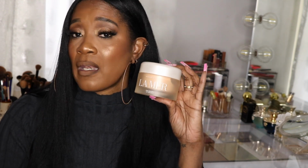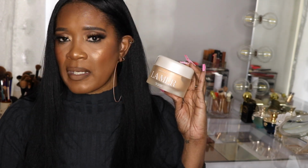I don't know if I love it. I don't know if it's for my complexion, but it does have a little peach. And like I said, I have used it under my eye. So I think because it's La Mer, because the tub is so big, I'm going to keep it.